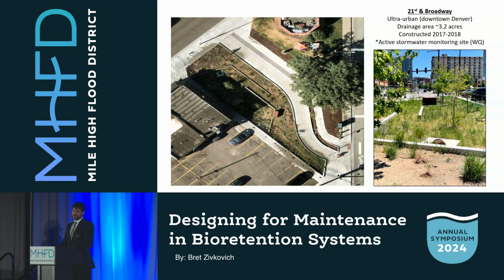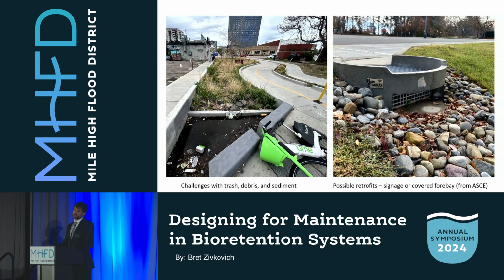Another one to highlight here is 21st and Broadway, and I think one of the things we learned here is that this is an ultra urban area, so maybe there are other ways that we can incorporate forebays, covered forebays, to protect it from seeing some of those things.